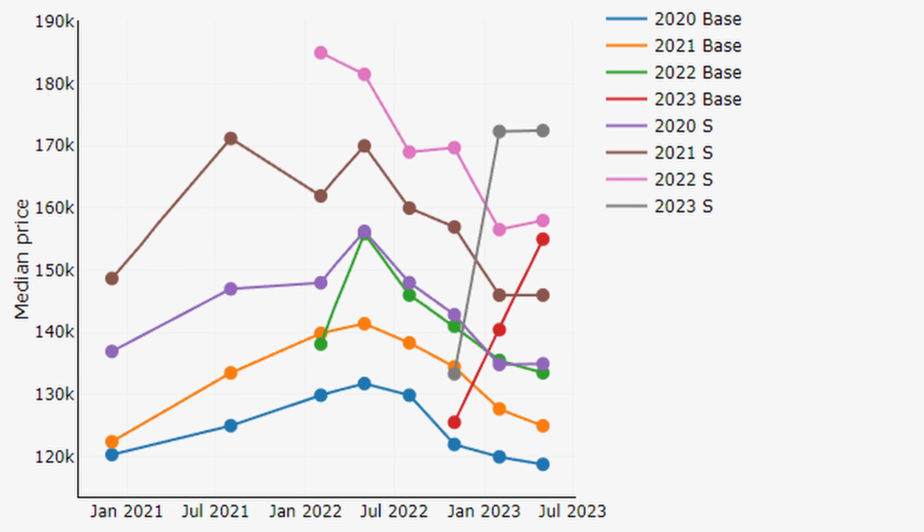But let's make these aggregate numbers a bit more concrete. They tell only part of the story. A car from model year 2022 will of course lose more than a car from model year 2020. So let's figure out what the difference is. Over here we have the price trends broken down by model year. And for the sake of simplicity, I only included the base and the S models.